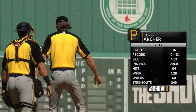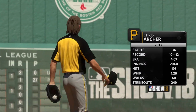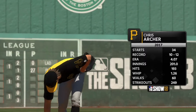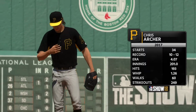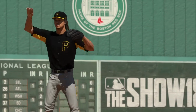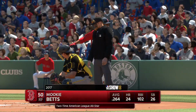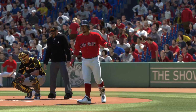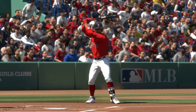Chris Archer, a right-hander from North Carolina, is the man on the mound. What do you have for us on him, Danny? Chris Archer, one of the premier pitchers in baseball. When he's good, he's nearly unhittable. Great fastball with movement. Slider probably his best pitch, and the changeup has been much better recently. If Chris Archer brings his A game, it's going to be a long night for the hitters. Here's Mookie Betts. He'll lead things off here in the bottom half of the first.